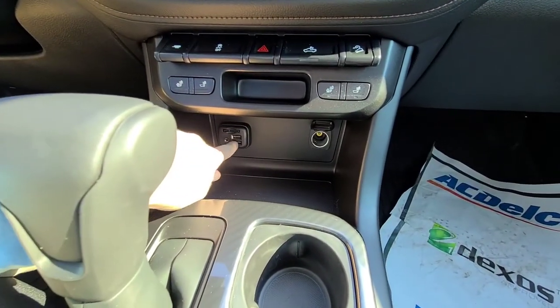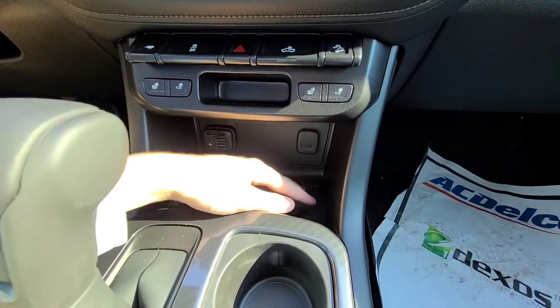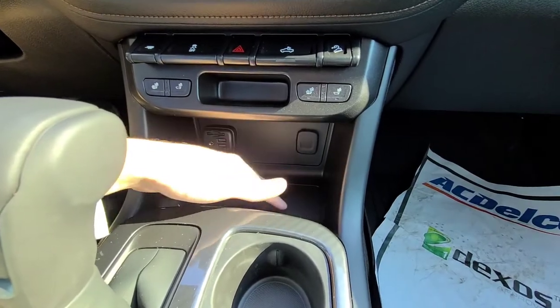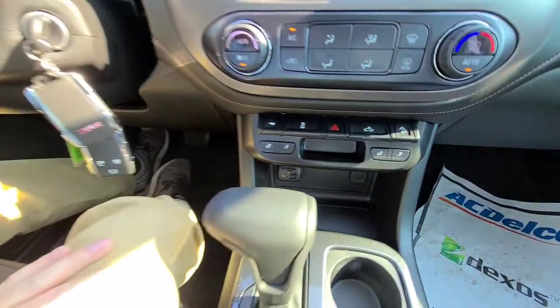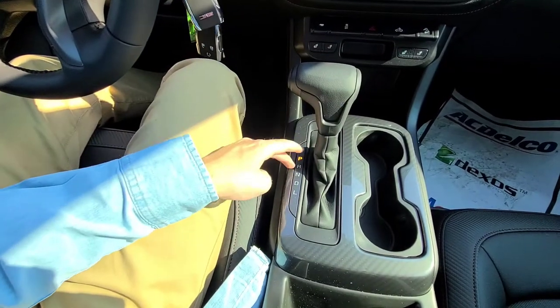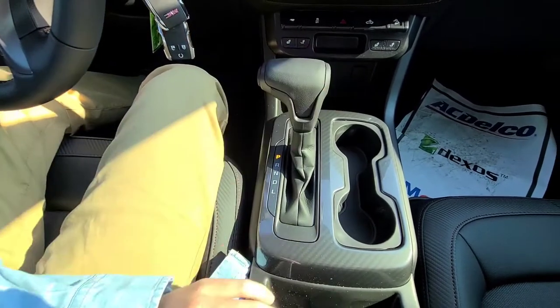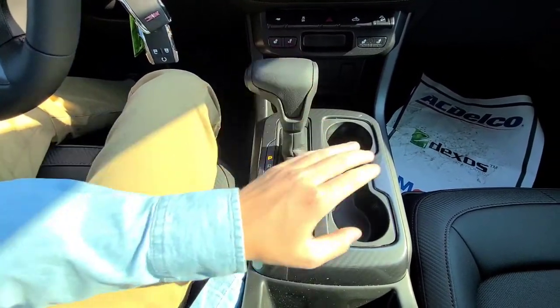SD card slot, two USBs, and an auxiliary port, as well as a 12-volt. Little storage nook here. This is pretty useful. You can put your phone, a little wallet, whatever you want in here. Moving back from there, you can see we do have a nice big meaty shifter. You've got park, reverse, neutral, drive, and low. This is an 8-speed automatic. No other transmission is available.